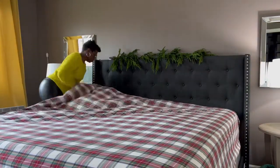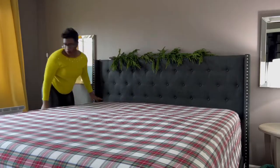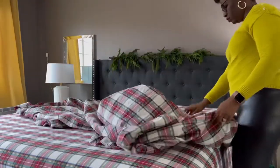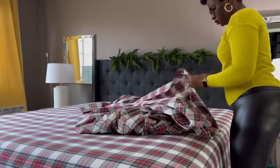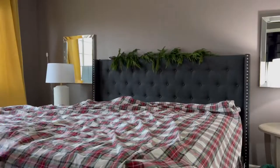I wasn't going to get these sheets, and I was like, oh, that's a little extra, you're doing a lot. But I love the look of having Christmas bedding on during the holiday season. So I just decided to go ahead and get the sheet set. And I started to buy the comforters that they had in the store, but I was like, no, I'll just wait, and I'll just use my white duvet because it's universal. It goes with everything.